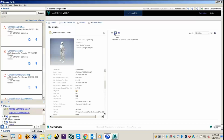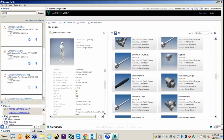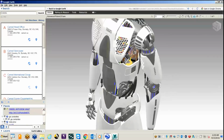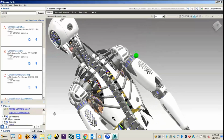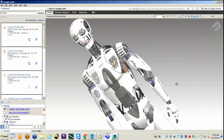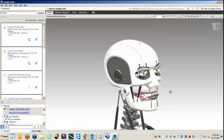Within the Vault client, Sally is able to see all of the sub-assemblies that link to the main assembly of the humanoid robot. She can quickly open the visualization to show the humanoid robot to the client and verify a few things with the client to see if he is interested in ordering some humanoid product from Cancel. The client says that he likes the robot model, but he would like to add a hat on top of the robot, and he would like to modify the look of the robot by moving the jaw of the robot down.